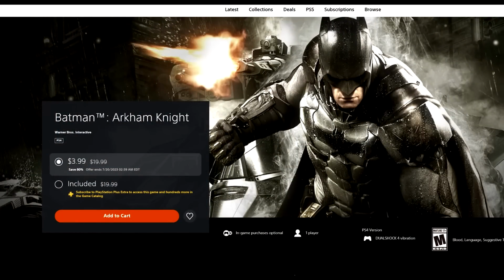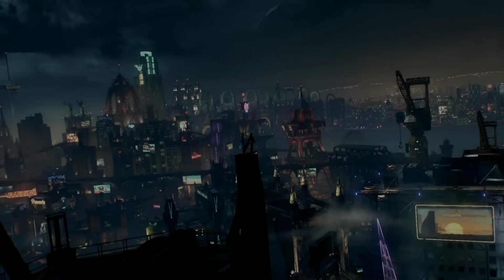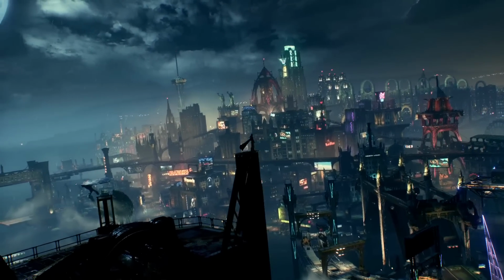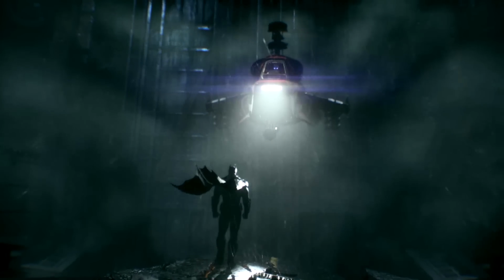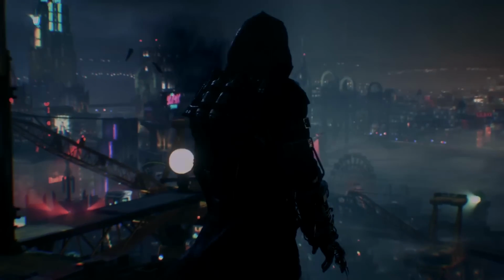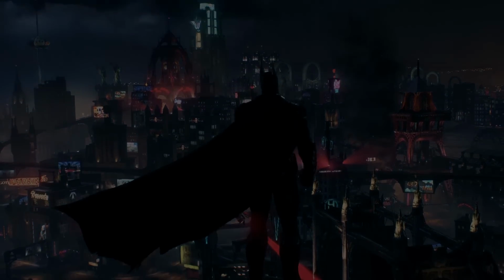Next up, we have Batman Arkham Knight, 80% off for $3.99. I mean, this is a standard recommendation. Batman Arkham Knight is really good. It was my least favorite of the three main Arkham games, RIP Arkham Origins, but nonetheless, Arkham Knight was still a pretty solid game. I know there were a lot of mixed opinions, really leaning more negative, about the Batmobile sections. I didn't hate them as much as some other people.